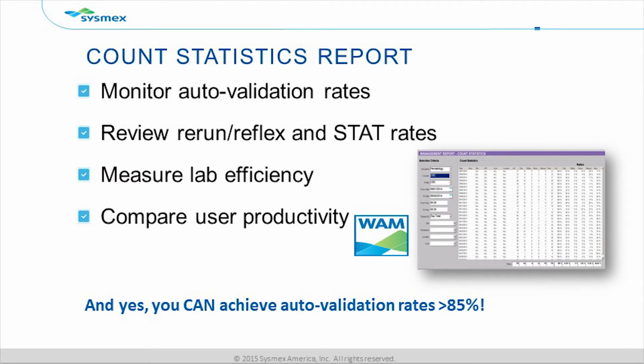The last report here is the count statistics report. Like I said, that's one of my favorite reports because it'll tell you your auto-validation rate. It also tells you your rerun rate, how many smears you're doing, how many were stat. Let's say you want to see if the ER is ordering too many stats, the count statistics report will show you. And yes, you can achieve auto-validation rates greater than 85%. I would say that most of our customers that are using our middleware solution are at 85%.